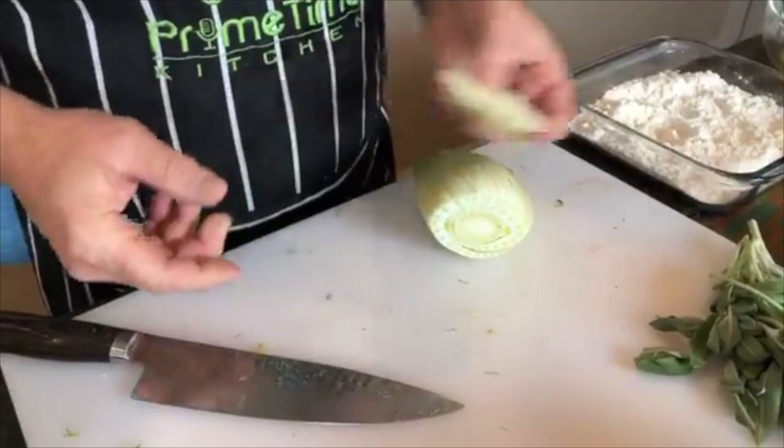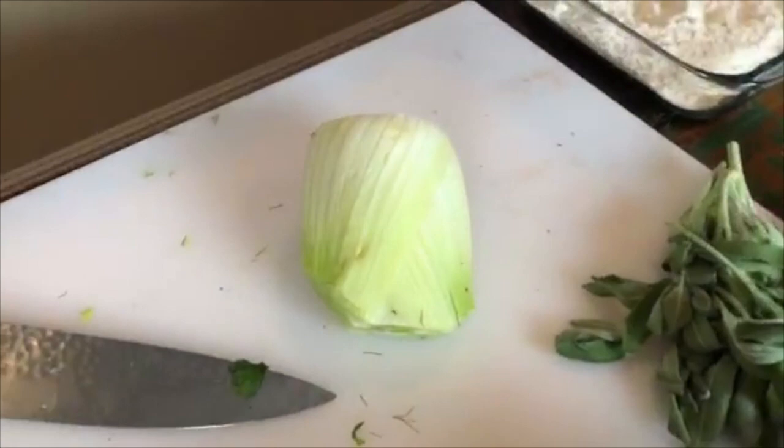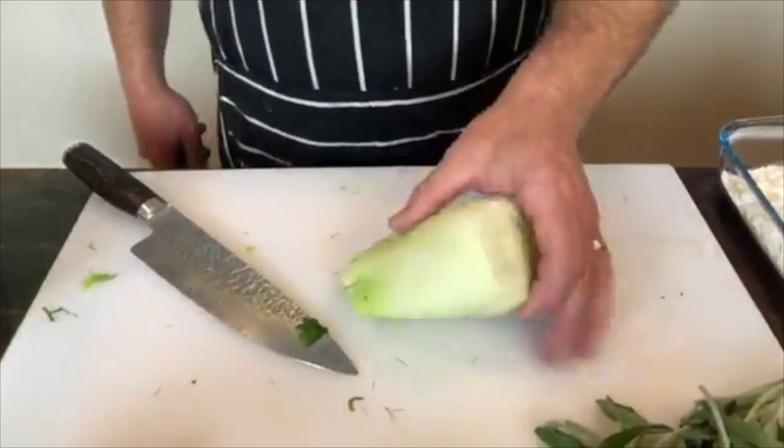What they tell you when you buy this is to look for discolorations on the outside. You can actually smell it the minute you cut it. Let me smell it. Oh, yeah. Wow. It smells like a tree. Yeah, like licorice, a little bit.